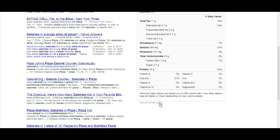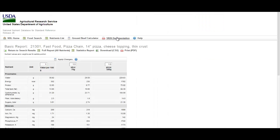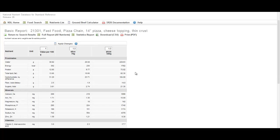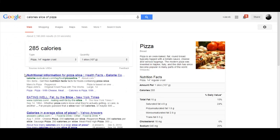All of this info over here and over here is pulling right from the USDA. So if I click on that, it'll take me right to the USDA long report here on different types of pizza. Fast food pizza, pizza chain, 14-inch pizza. They do this sort of basic calculations for you. And, you know, instead of having to go to their site or going to a calorie count site, here I am. So, that's depressing. I don't even know if I want to do that, but, you know, maybe I'll just have a banana.